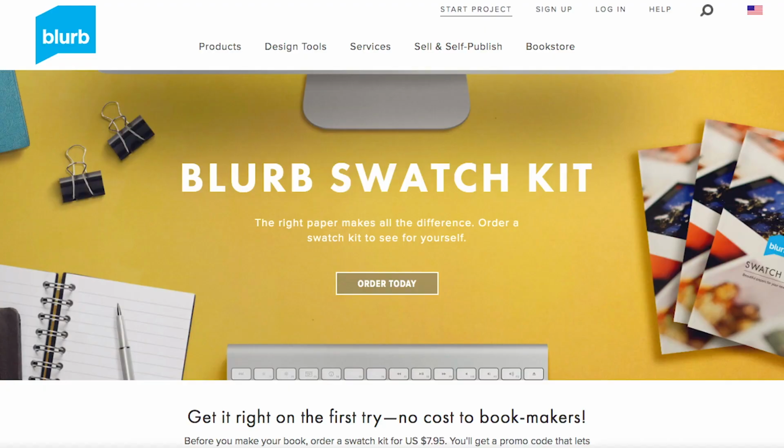You can order a swatch kit from Blurb, and that's great. You get a swatch kit, they're very helpful, but the work in the swatch kit is not yours. So now that you've created these test book samples, what I would do is I would look at the swatch kit from Blurb and I would determine the 2 papers that you think are your favorites. Those are the ones that you really want to print on. Then I would have your photo book printed on those paper types.